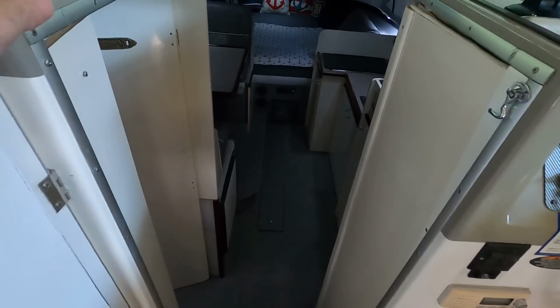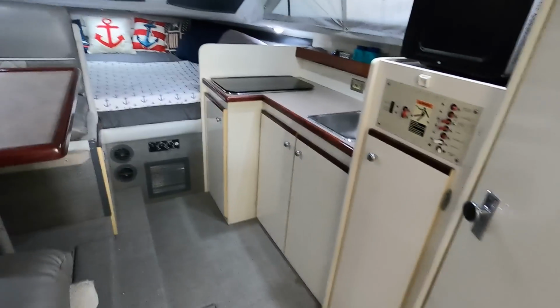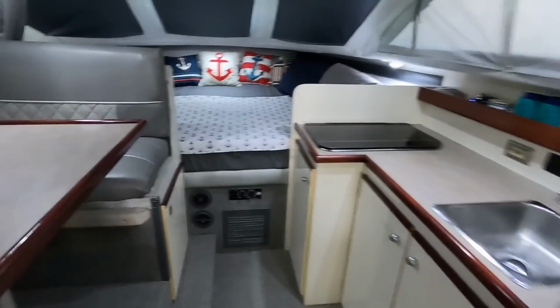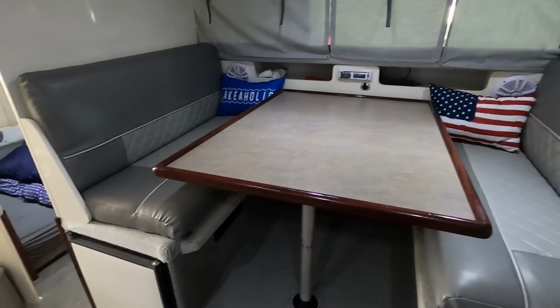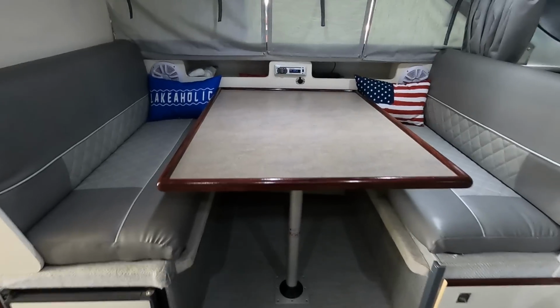And this is a very roomy cabin. You've got 2 steps that takes you down into your cabin here. And then you're basically all on one level down here. You've got about 6 foot 3 inch worth of headroom down here. And you can sleep up to 6 down here. So we've got this convertible dinette. This is going to make into a bed. I'll have photos of this at the website.